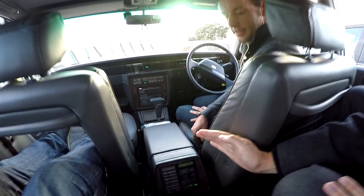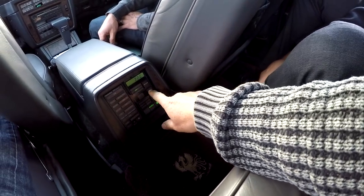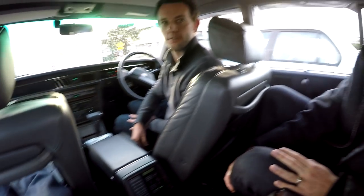This is crazy. So that's all climate. Set the temperature and stuff. That's for where you want the sound when the stereo's on. And then when you put it in reverse, it just automatically opens the curtains for you.